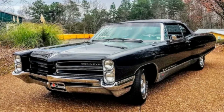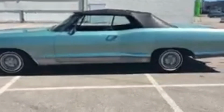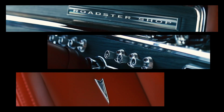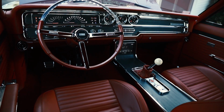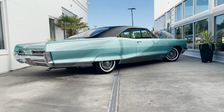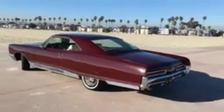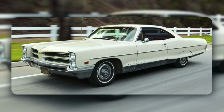The 1966 Bonneville was more than speed. It was style and luxury. Inside, it was all plush seating and high-end materials with cool features like an AM/FM radio and even air conditioning, a big deal back then. Some of these bad boys even came with optional record players. This car's got history too. The Bonneville name comes from the Bonneville Salt Flats in Utah, famous for land speed records.